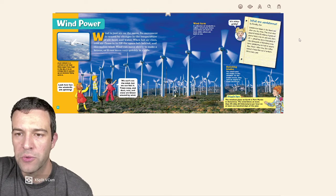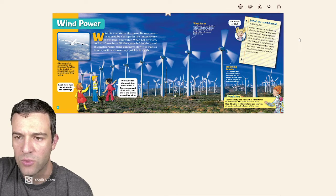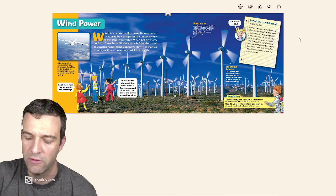What are sandstorms? Sandstorms happen in the desert and often other very dry areas. They occur when powerful winds lift millions of grains of sand or dust in the air and carry them off, sometimes tens of thousands of miles away. Some sandstorms can last for several days. About 1 billion tons of dust blow out of northern Africa every year.